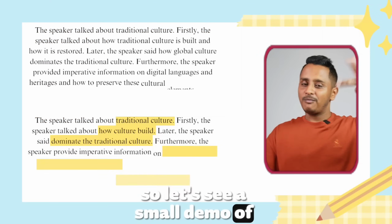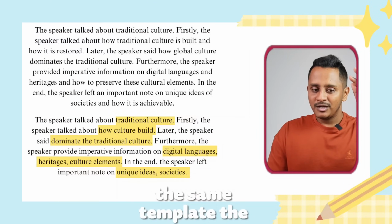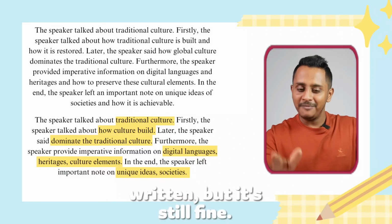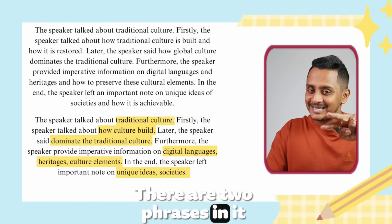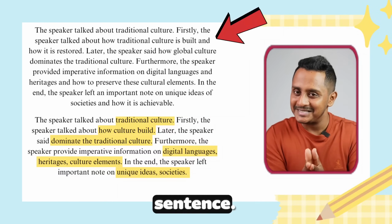So let's see a small demo of both of them. First I've got phrases and second keywords using the same template. The speaker talked about traditional culture. This is a keyword I've written, but it's still fine. Firstly, the speaker talked about how traditional culture is built and how it is restored. There are 2 phrases in it combined with a connector called and, making it a compound sentence.